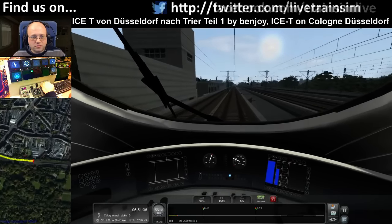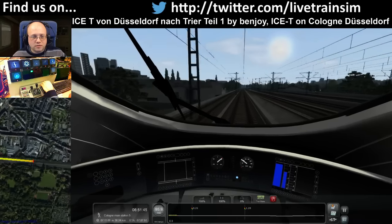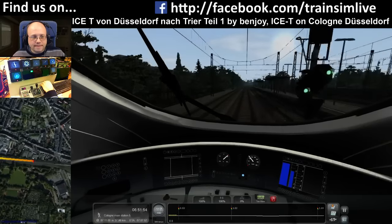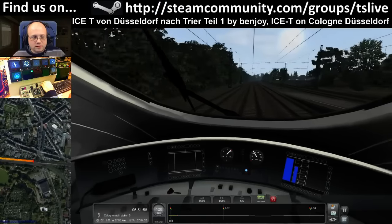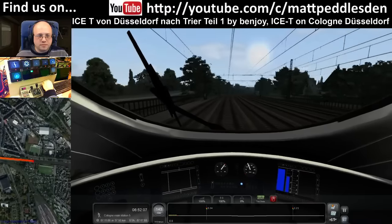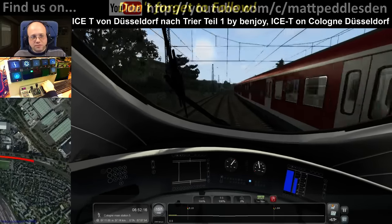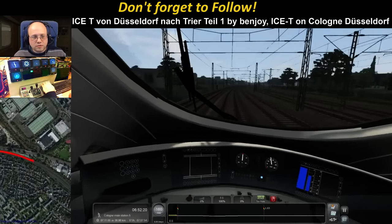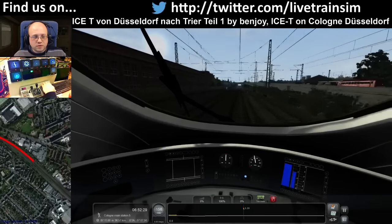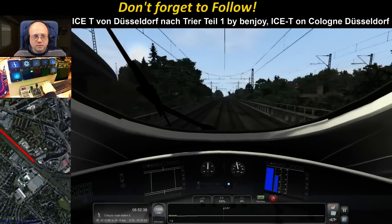Welcome, Ajax. Haven't seen you in here before. 160. Next station is Cologne, 38. So we're going all the way in one go. Tilting sharply round this corner. Oh, it's a freight train over there. I was wondering what that noise was.